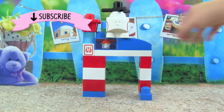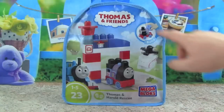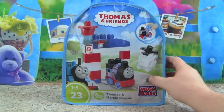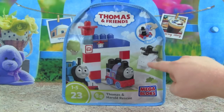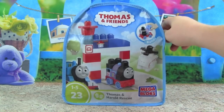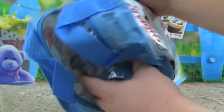Come on, Thomas. Come on, Harold. Let's go on a rescue mission. This Thomas and Friends Mega Bloks set called Thomas and Harold Rescue looks like a lot of fun. I'm really excited to see Thomas and Harold the helicopter. Let's open it up and start building. It has this really convenient zipper opening, and let's see what all we get.